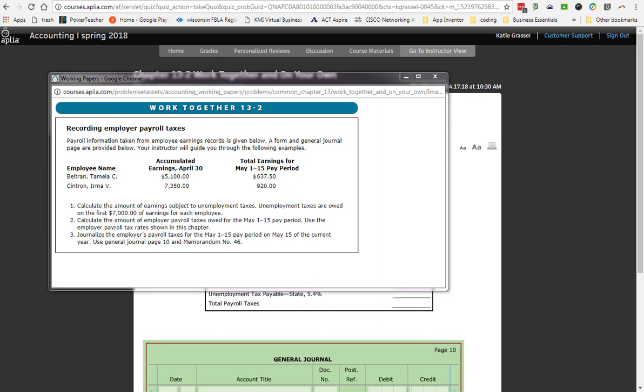Yes. In January, February, and March, maybe not. But once you get close to December, and you're looking at November and October, you're going to have a lot of employees that have already earned more than $7,000. So you no longer need to calculate and pay unemployment taxes on them. So you do need to watch out for that and be aware of what everyone's accumulated earnings are to determine whether or not you have to pay taxes on them. So when we take a look at this, we have two pieces of information in our directions.